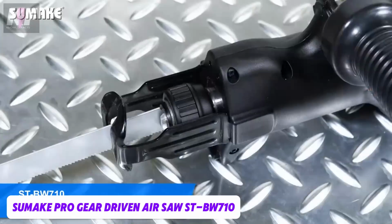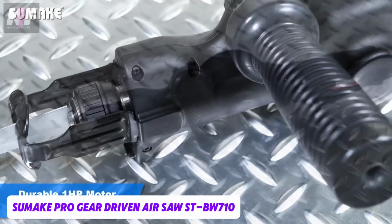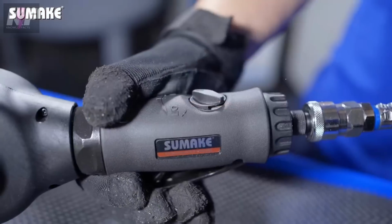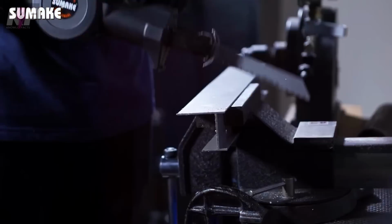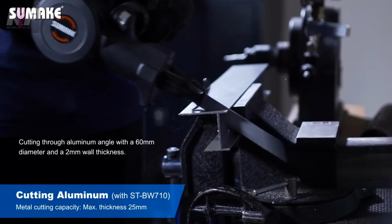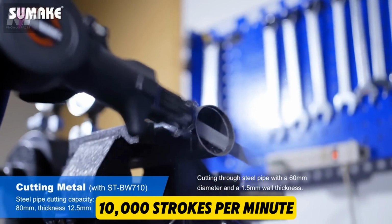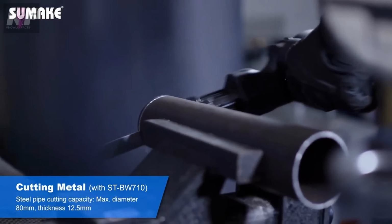The Sumake Pro gear-driven air saw STBW710 is built for precision and power, ideal for cutting through materials like metal, plastic, and fiberglass. With its gear-driven mechanism delivering extra torque and 10,000 strokes per minute, it handles tough cutting tasks with ease.